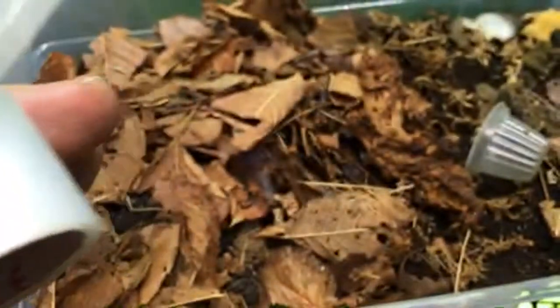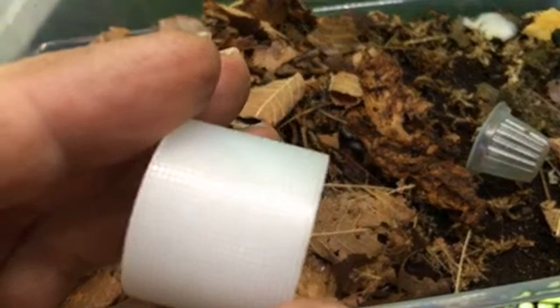So the book that I have is Isopod Zoology. It's the one that was published in 2019.